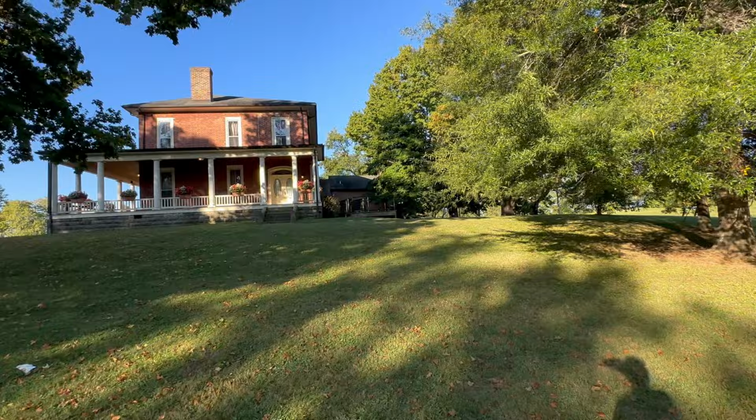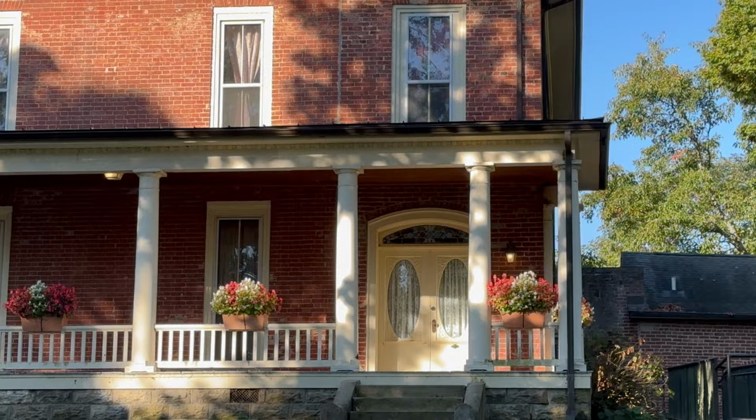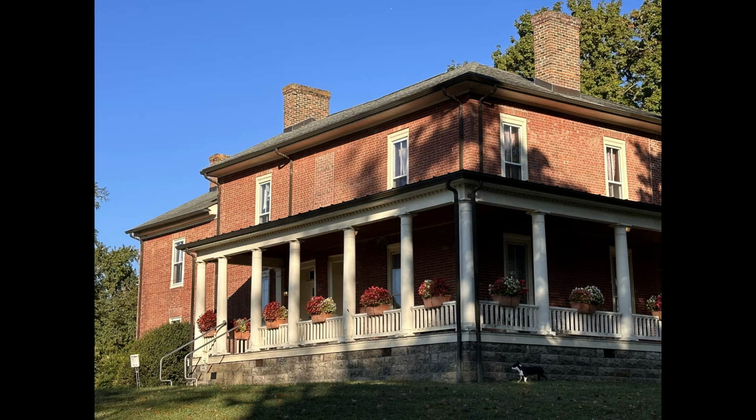I thought about zooming in to those columns where the flowers are, and instead of showing the whole house, just zoom in tightly to the way the light hits the door and the light and shadows there, but decided against that. There's the barn up close, and that's a lot of detail. That's a lot of work, and I decided that was too much. Here's another angle of the house, and again, ruled it out, too complicated. Got to keep it simple.